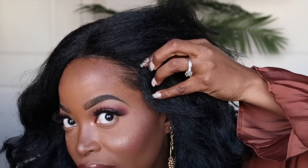And what I'd advise you to do is take some of the hair and place it down over where the lace is and then insert your bobby pin.